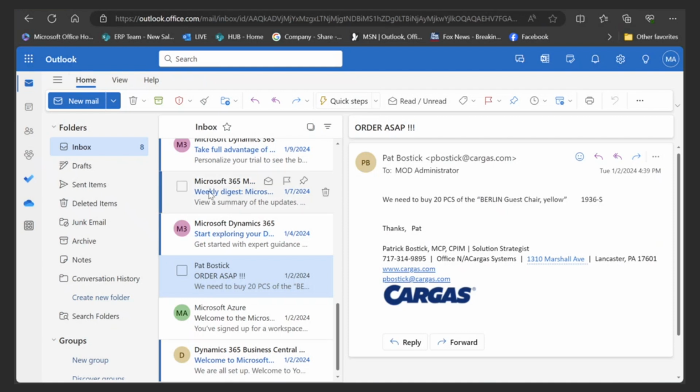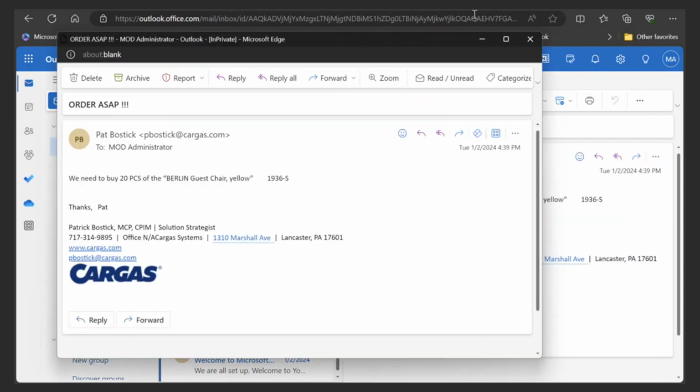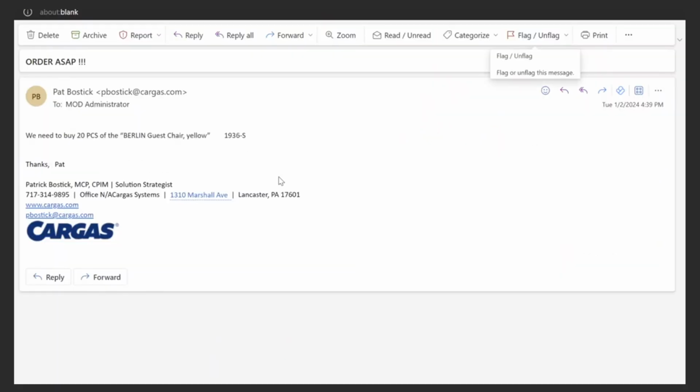If I want to, let's say I get an email here that says, hey, we need to buy 20 of these chairs. I might get emails in all the time from customers, and maybe I have the email open in one window and I've got Business Central open in another window, and I'm just keying in a new order. I'm going to open this in its own window just to make it a little bit bigger. But let's say hypothetically we get that email in.